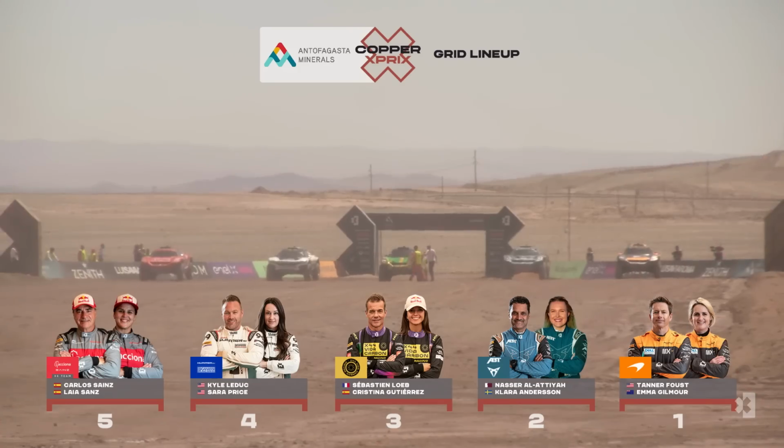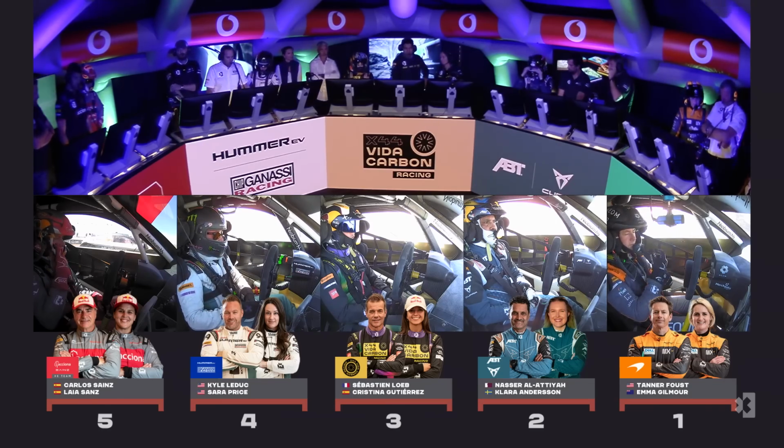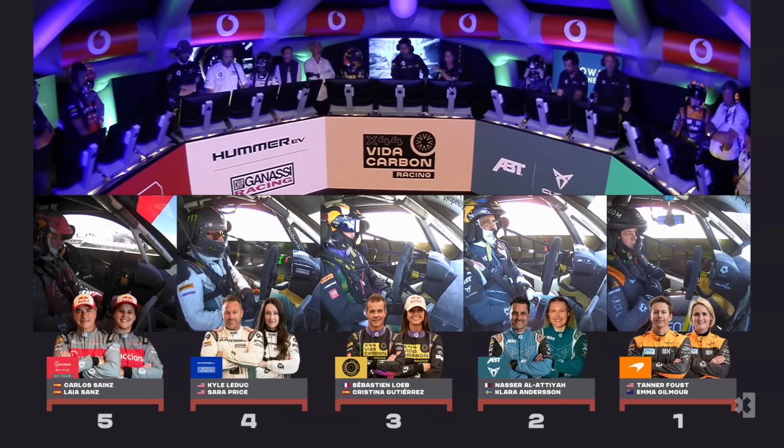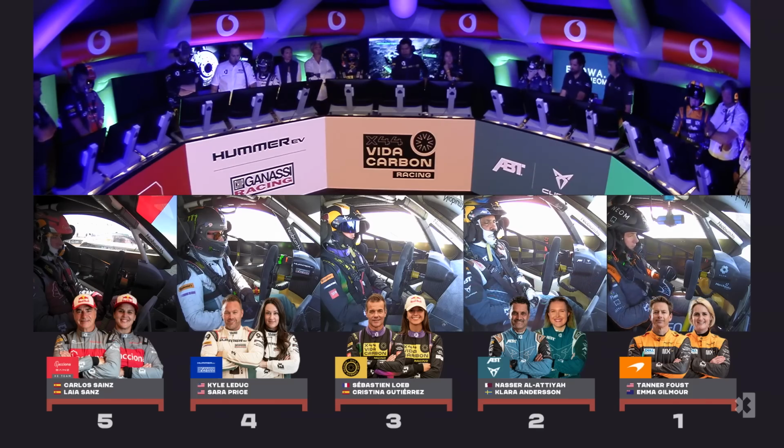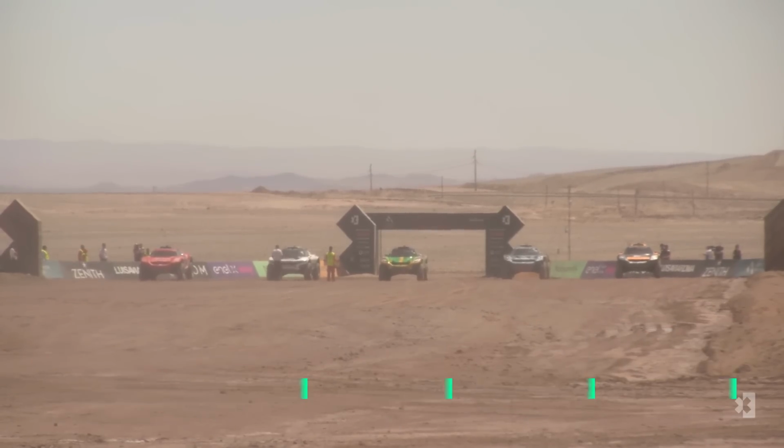So that is the grid, as you can see. So going from left to right, you can see ACCIONA Sainz there. Then it's the Hummer EV Chip Ganassi racing car. Then it's the X44 Vida Carbon Racing. We go along ABT CUPRA and then Neon McLaren, and all the men taking the first stint.